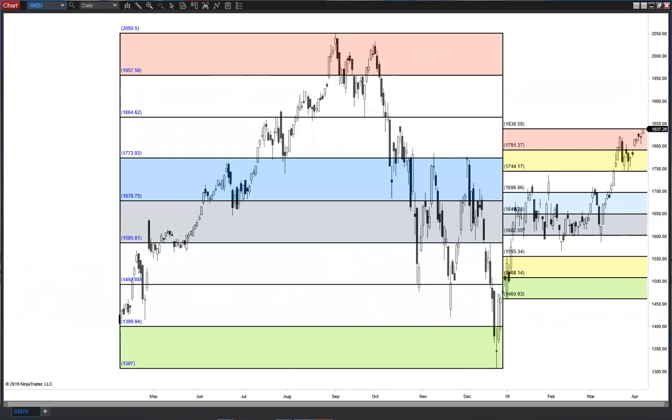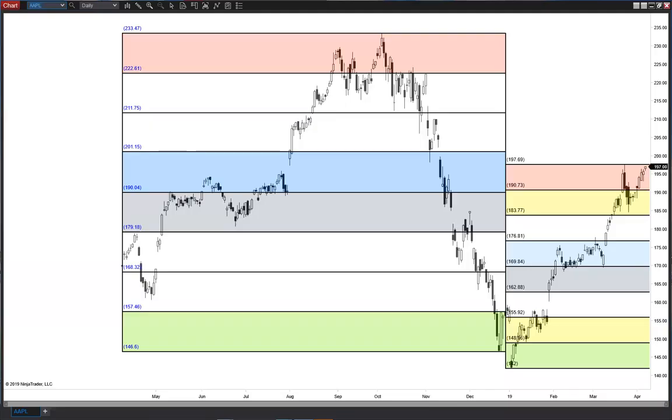You can see some of these old leaders still trying to lead. Apple, undercut low, and takes off and goes. Takes out its middle from last year, closes, trying to close this gap right up here. You can see the gaps remaining. You can see this gap, the support gap down here, 160.